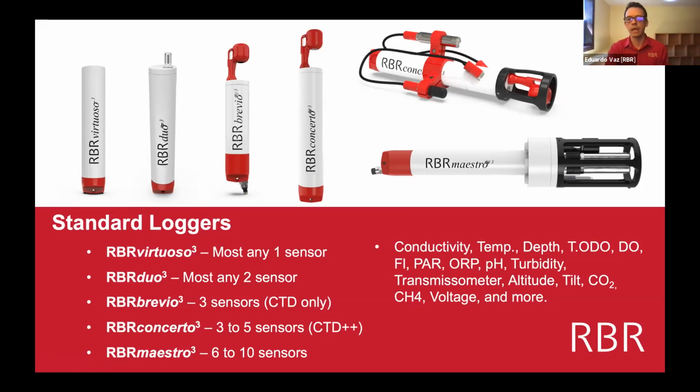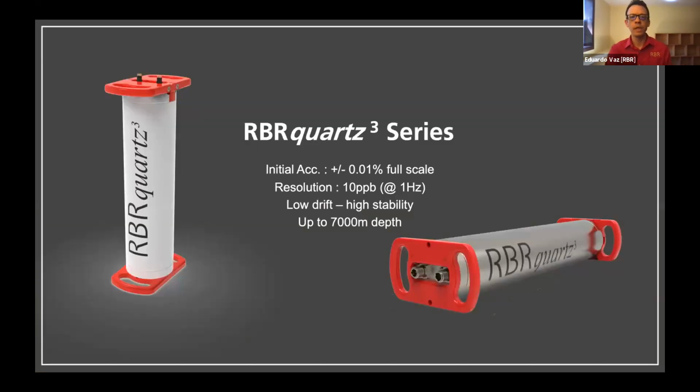There's a list of different possible parameters that we can have in that, including CO2, methane, and voltage if you have your own sensor. So they're very versatile loggers, and we're looking at some of them, specifically CTD, potentially to integrate with the smart mooring. And as we're coming up with an anti-fouling technology that should be coming a little bit later this year in our CTD, it may be interesting to keep an eye open for an integration of that one with Sofar as well.